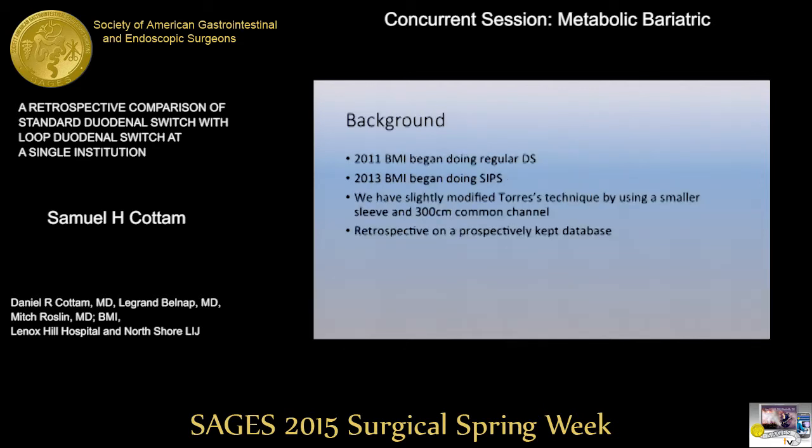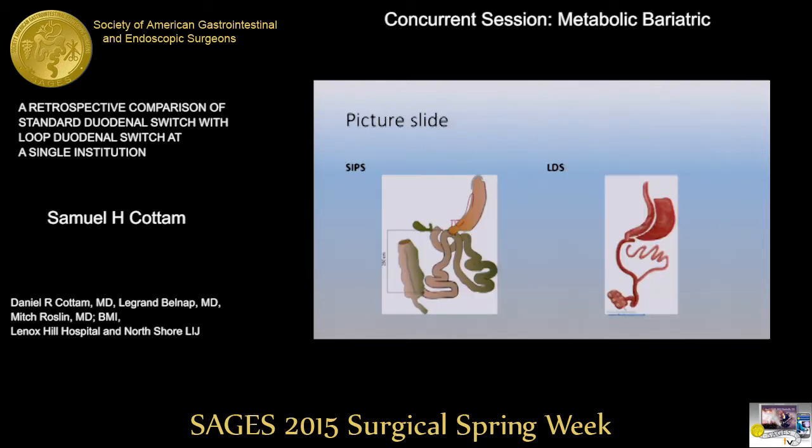Background of this study: in 2011, the Bariatric Medicine Institute of Utah, or BMI, began doing the laparoscopic duodenal switch. After performing 63 of these, they switched over to the SIPS procedure because of malnutrition rates. The SIPS procedure slightly modifies it towards the original technique by using a smaller sleeve and a 300 centimeter common channel. And once again, this is a retrospective on a prospectively kept database.